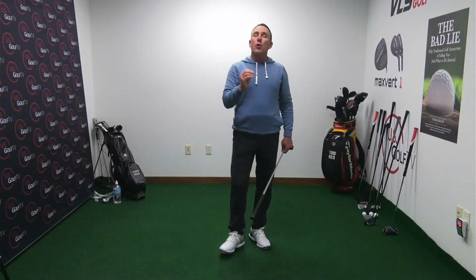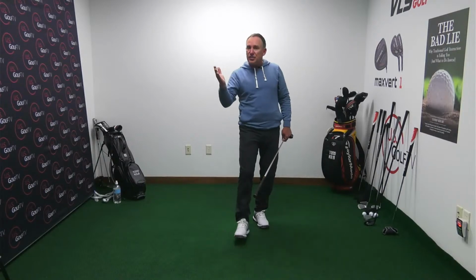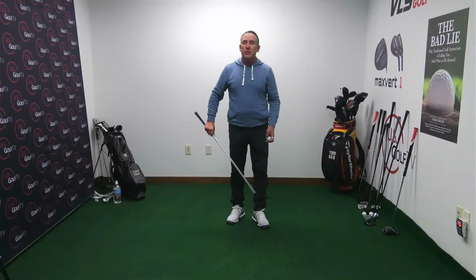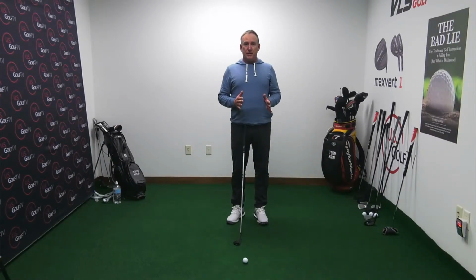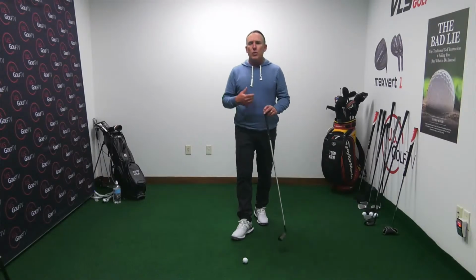So now that we know what we want the club to be doing at the moment of impact, a slight downward motion, how do we get the ball in the right spot to do that? Well, let's talk about that. So generally speaking, the bottom of our swing is pretty equal to where the buttons are on a golf shirt.